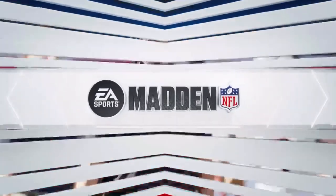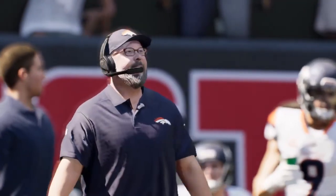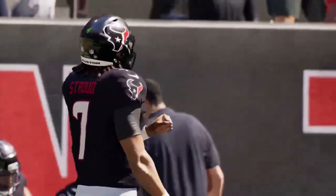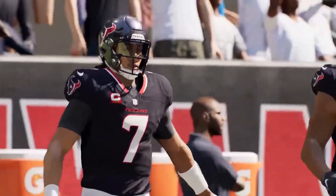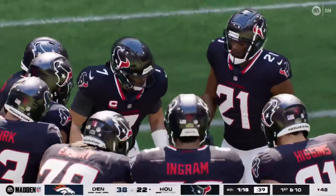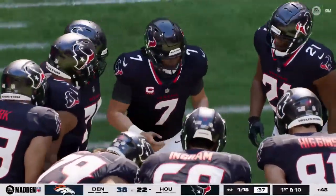Now, this one not over yet, Charles. You've got a sliver of hope on that other sideline. Certainly do, because that would have made it a three-score game, and that probably would have been curtains at that point. But now if they can get down the field quickly and somehow get the ball back one more time, we may have a different ball game.